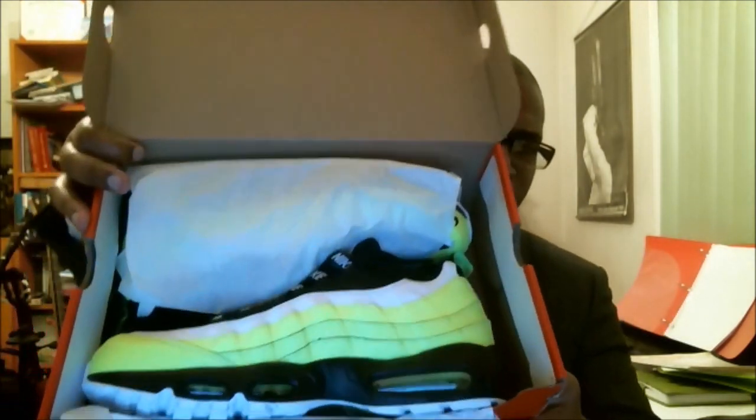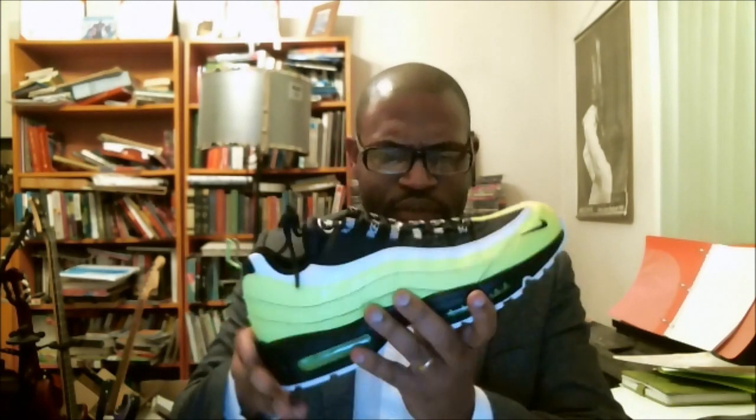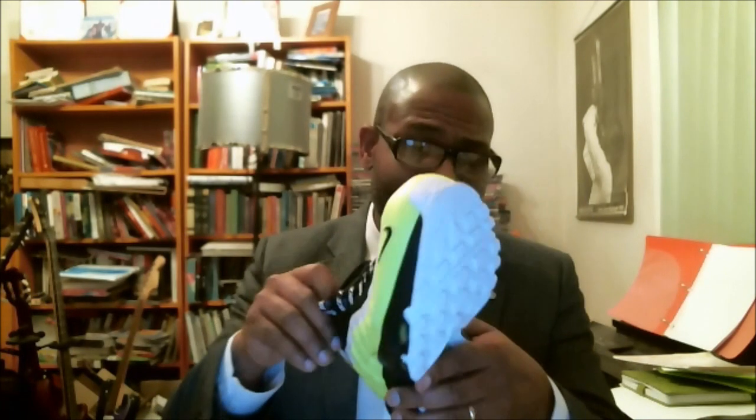So there goes the shoe inside of the box. You know, the Volt, that highlighter color, is always kind of weird. The Air Max 95 is like the most sturdy running shoe ever made, man. This thing feels so tough. I'm not absolutely crazy and never have been crazy about the Air Max 95. The wheat one I kind of like a lot. But let's see what the production date is. I'm running my mouth, sorry.